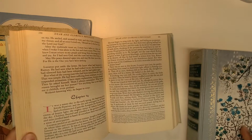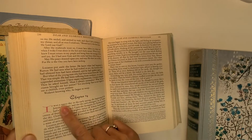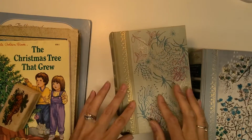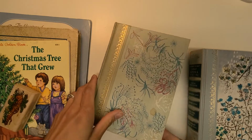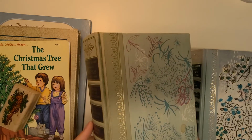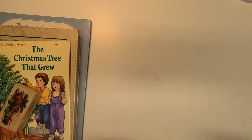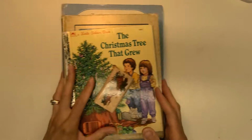This one isn't as rich a color as that one, but I like that it has a little bit of different font in here. So I thought that was kind of cool, but I do love the cover, and I'm going to have a hard time using these. It has like gold foil along the edge. It's just such a pretty book. So there's two of those, and then over here, these are from my local thrift store.